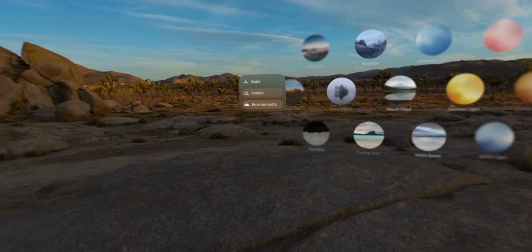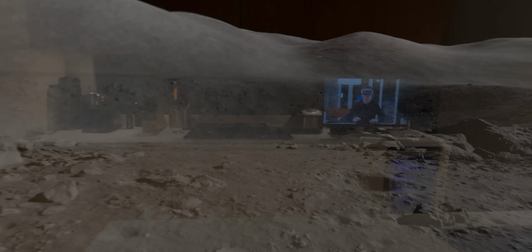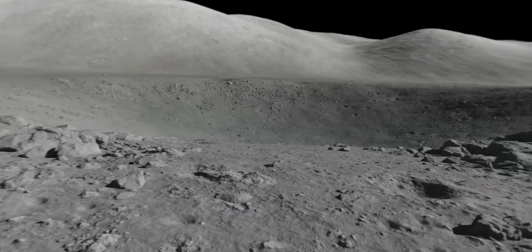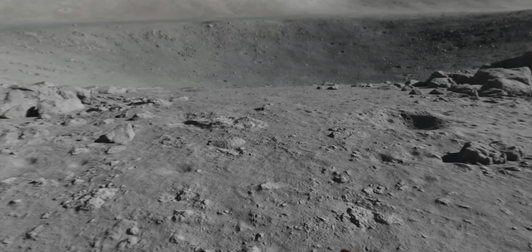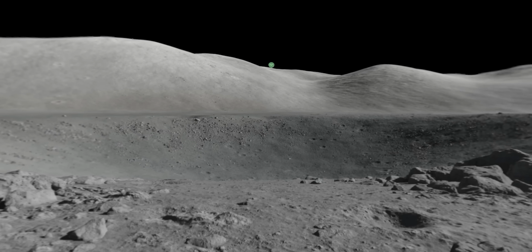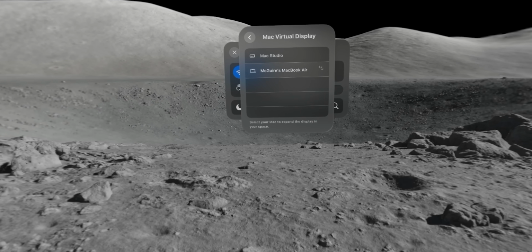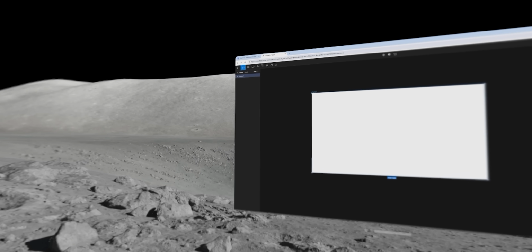Okay, we need an even more serene environment for this one. Let's do the moon. Okay, so we're on the moon. What's weird about being in one of these environments is everything has disappeared. However, that's not great when I don't immediately see the choice to connect. So what I'm going to do is look up, go to Control Center, and get MacBook Air. There is some subtle latency, but for the most part, it's fine.